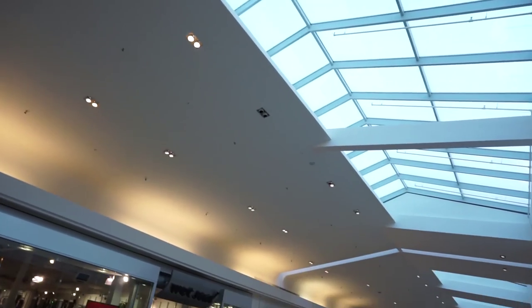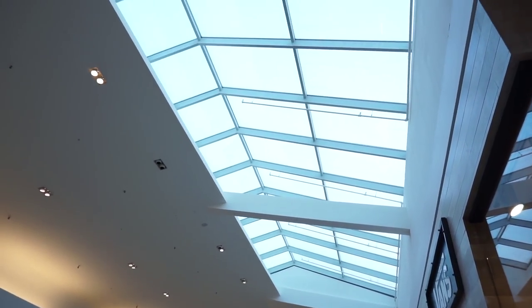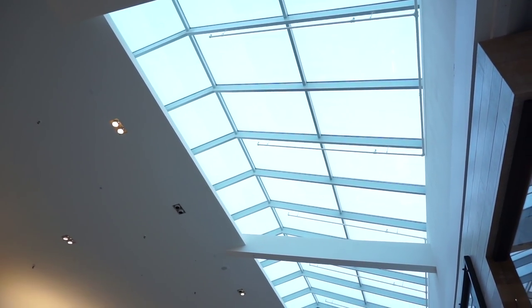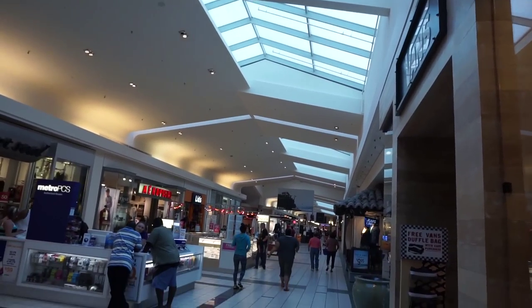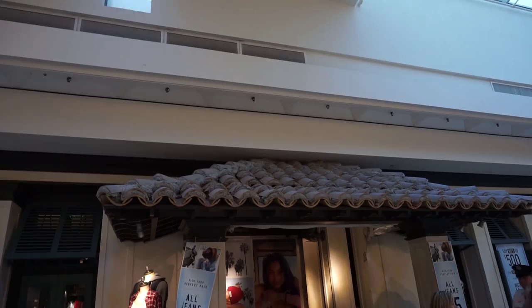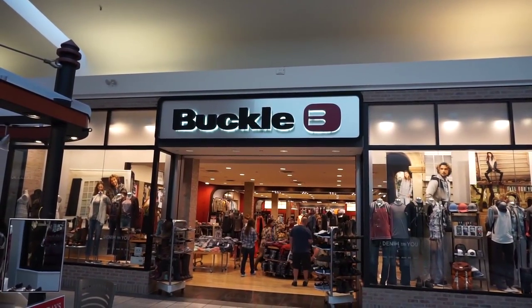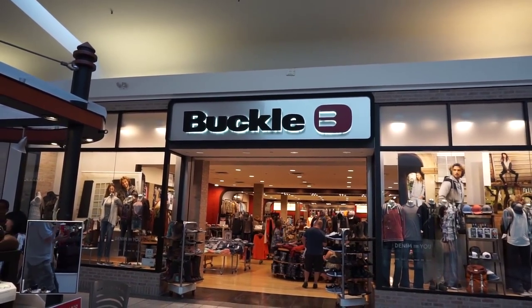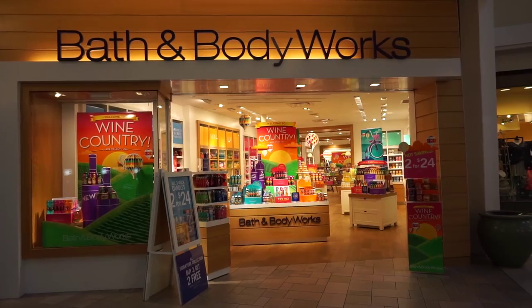Right in this spot, it's an interesting blend of different eras. That skylight, wow, that skylight makes me think of the 90s. This storefront used to have straw sticking out of the roof. $120 jeans, anyone? One of the many stores that makes the mall smell for at least 200 feet.